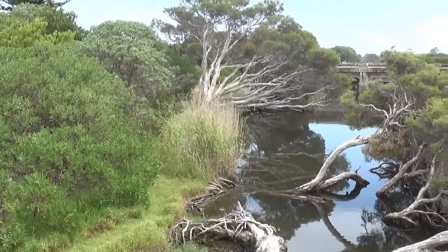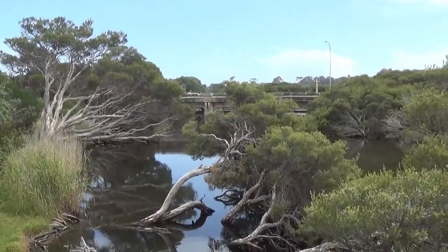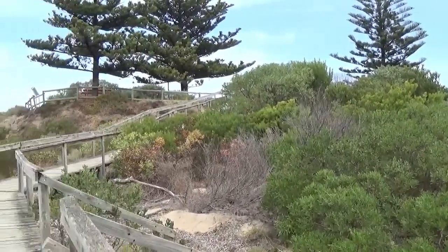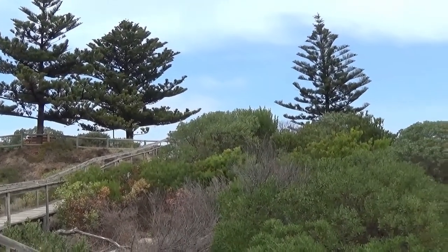Hindmarsh River, the bridge across it goes into Victor Harbour. This is where the Hindmarsh River actually goes out to sea. We've just come down a little walkway. Norfolk pines, of course, everywhere. That's the top up where we parked, pines. We're going to do another walk around the other side.